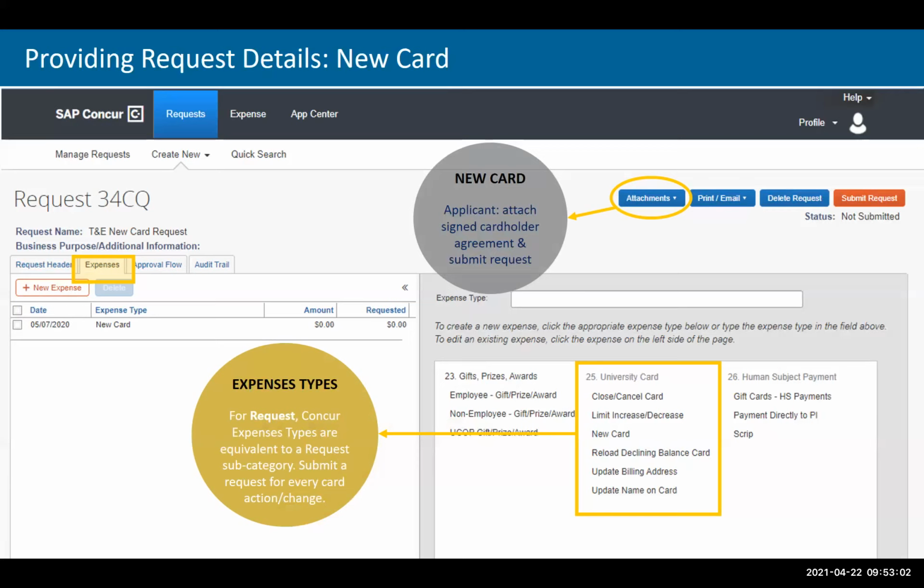Another important point: these general instructions that we've provided assume that the applicant is the user submitting the request. However, if you want to have another employee act as a delegate, they can create the request on your behalf, but they cannot press submit request. Once they get it to the point of submitting, you would have to log in and actually be the one to click submit. It's basically an acceptance.